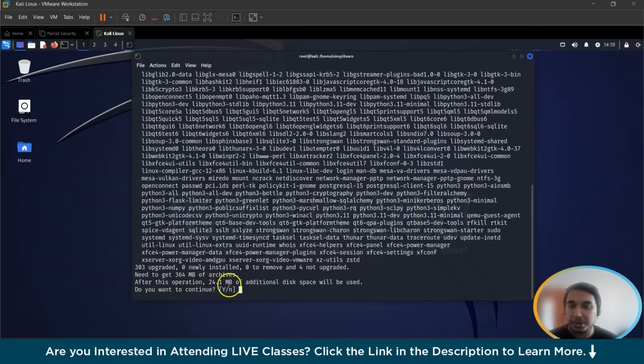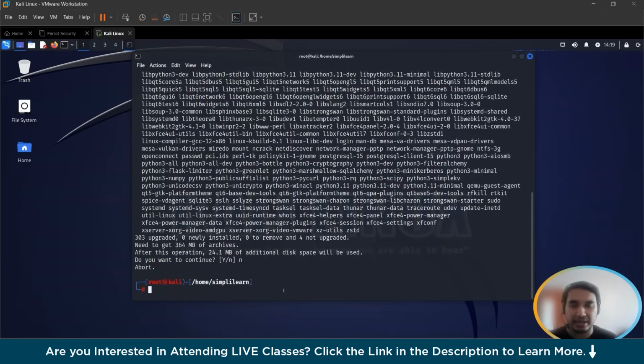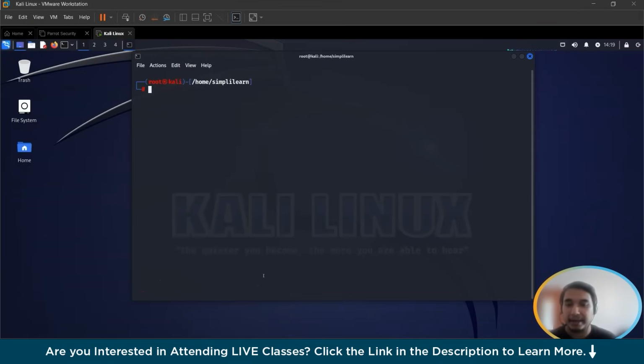After this operation, you'll see 364 MB of files need to be downloaded and 24 MB of additional disk space will be used. You can either continue using Y or N. So that's how you're going to update your system. Even if I click N and be done with it, this is all about updating. I'm going to clear this out. But how do we install files?